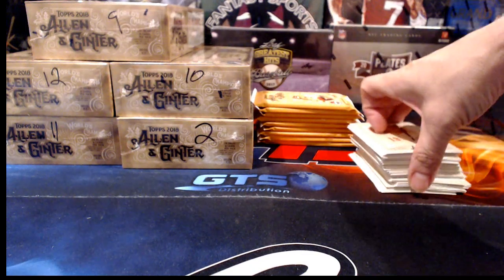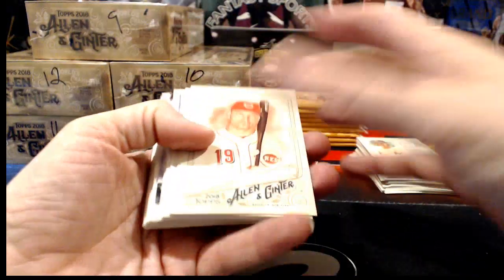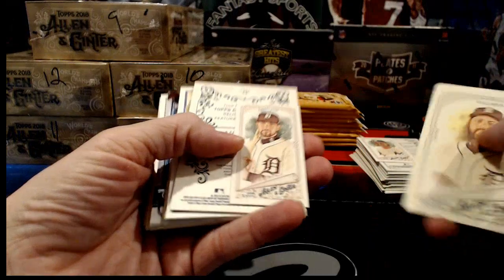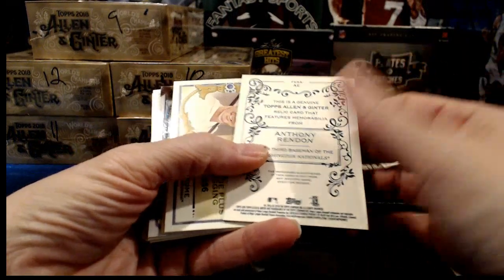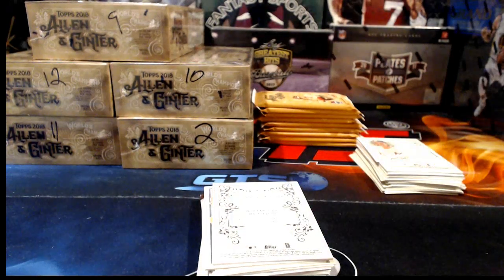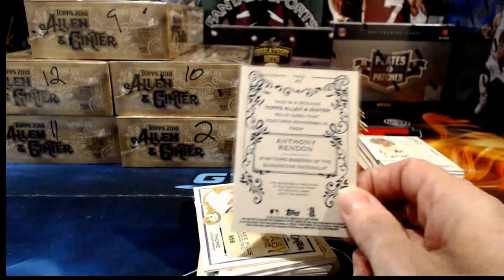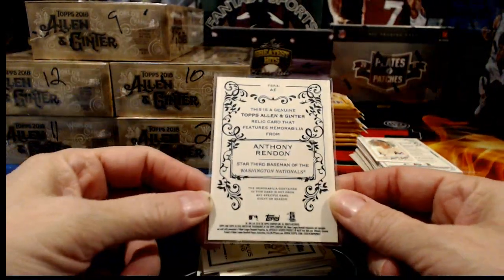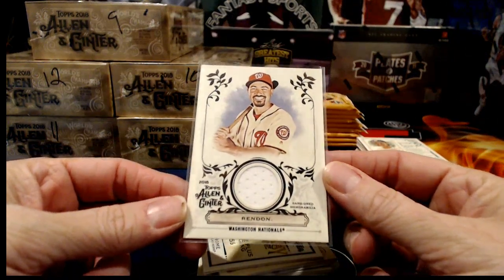But I do like Allen and Ginter, and I know a lot of people don't, but I do. Yes, Sheldon, we can absolutely look at the back of the minis for you at the end of the break. So for anybody else who might be interested, any of the baseball minis will all be stacked off to the side. At the very end of the break, we'll do a quick run through and look at the back of each one, because that's more efficient than flipping each one over as we go. It's just easier to look at the backs all together.